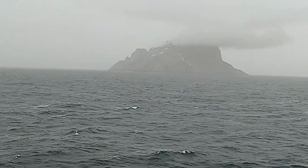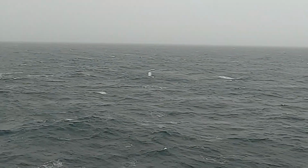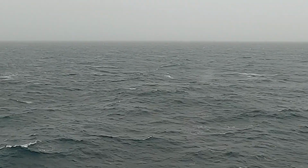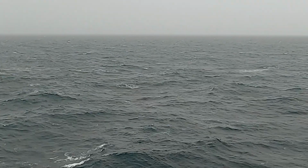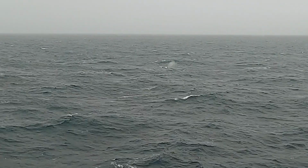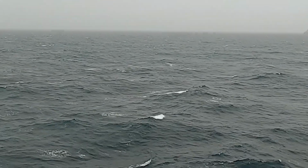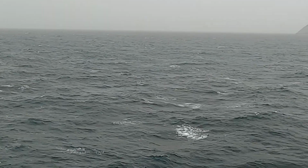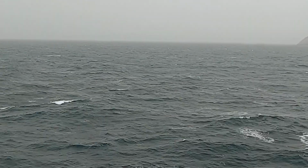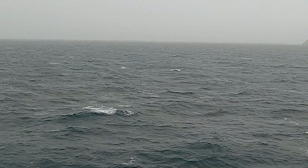Look, over here, that's Clarence Island. We're currently sailing north. We're following the route that Shackleton and his men would have taken when they discovered that Cape Valentine was not a suitable point to land at, so they headed north and then west and ended up at Point Wild, which is what I was mentioning earlier. So that is our next destination, Point Wild.